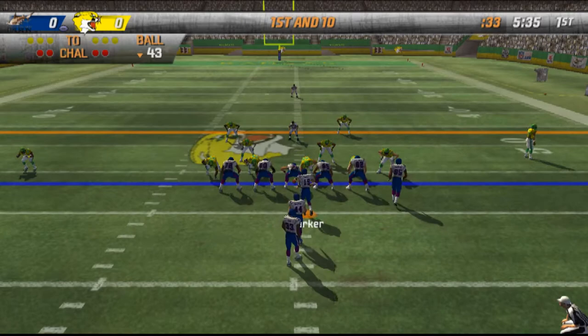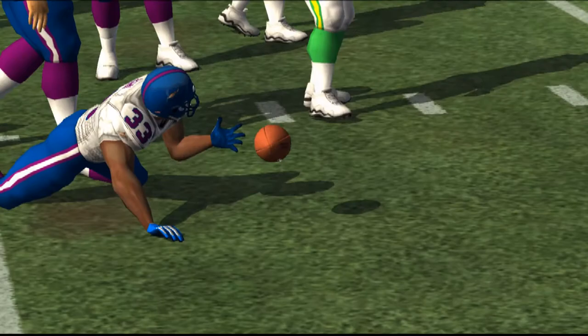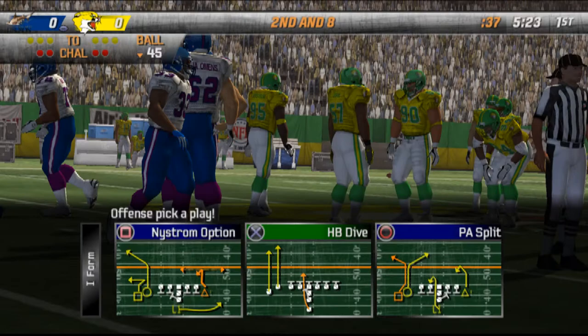Out of the I formation. Hand it off to the back. Benson comes up to make the play at the 45. The defensive tackle surged through the line to bring the runner down.